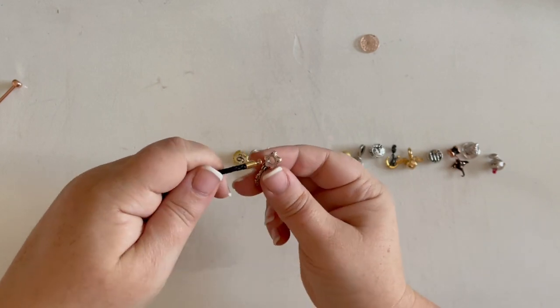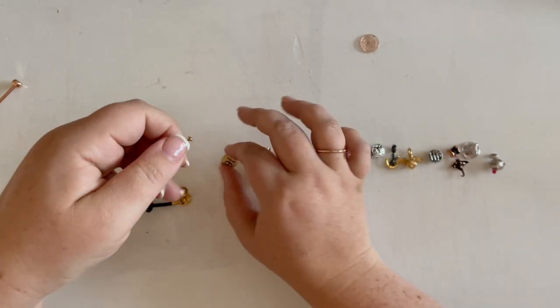Dun, da, da, da. Dun, da, da, da, da, da, da.